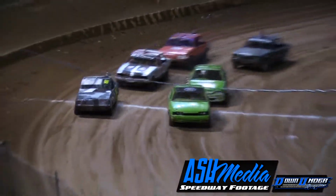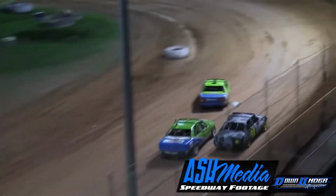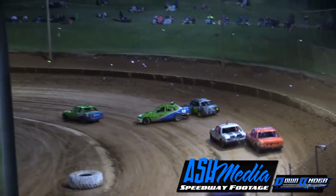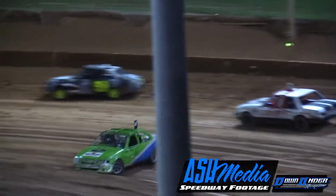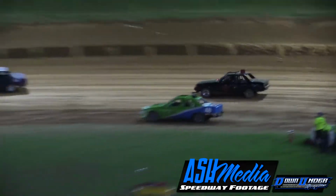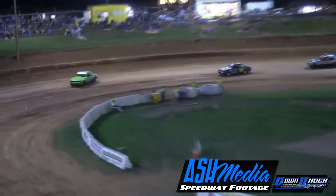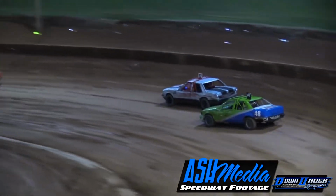Looks like a bump draft for these two guys. They're starting off. Oh, and he throws it right around Hannigan. A little bit over keen there, and he's done a lot of damage to his placings. He was hoping for a team one and two. Still wide gap. Okay. In the meantime, sister car right out in front.